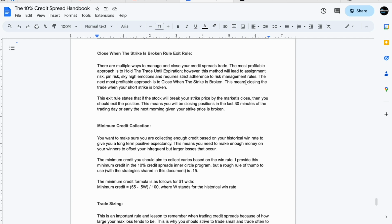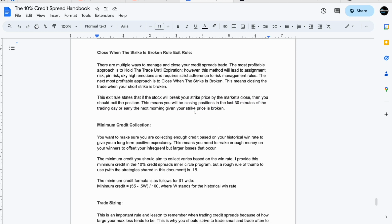You cross below it when it looks like the market will end the day, close that day below that level. So this could be a bit more below it, it could be right at it, whatever, but it's when you know it's going to close below it. So let's say it drops below it by $2 and you're about an hour from market close, well then it could be okay to close it. Okay, this means you will be closing positions in the last 30 minutes of the trading day or early the next morning, based on that strike price being broken.